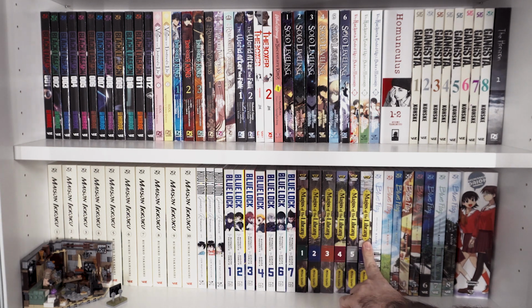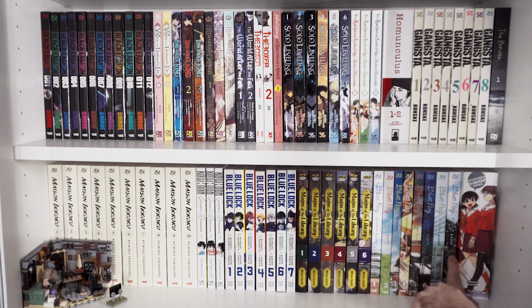Mangaka of the Library. This is an amazing series. I've heard so many good things. I've not started yet. Shame on me. The one a lot of manga tubers love. I need to start reading it. Blue Flag. This is 1 through 8. This is complete. This is a romantic triangle series. Another one I haven't started. Need to. Shame on me.